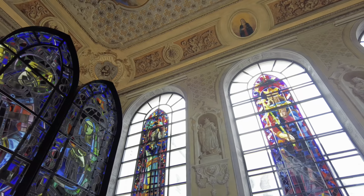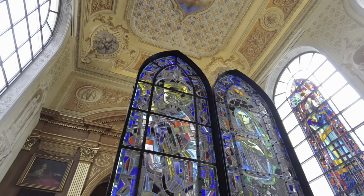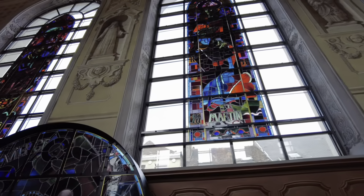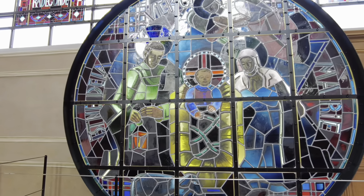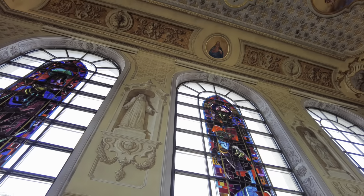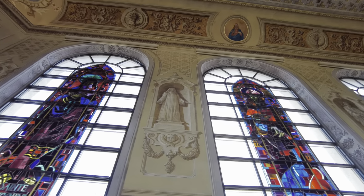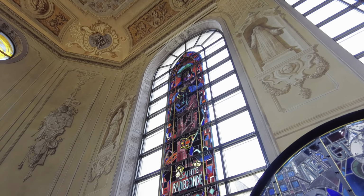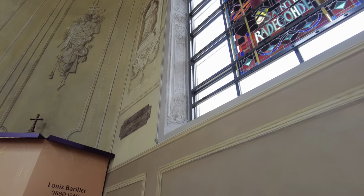Over here is Saint-Poix. It's very quiet. And then on this side, there's another set of windows. So you have the rose, the Holy Family, and then Saint Madeleine. When I think of contemporary windows, I guess this isn't what popped into my mind. These, I think, are amazing.